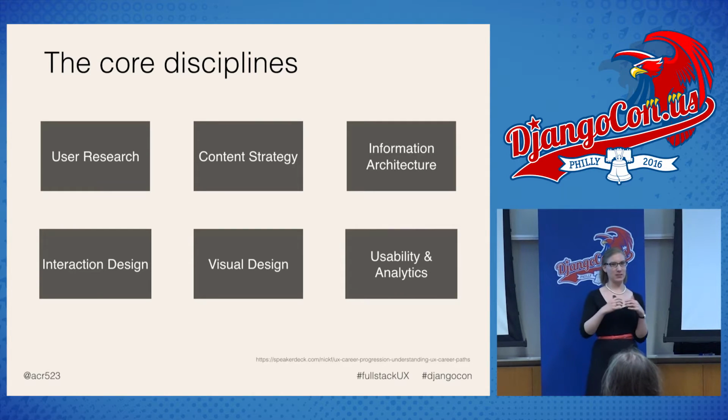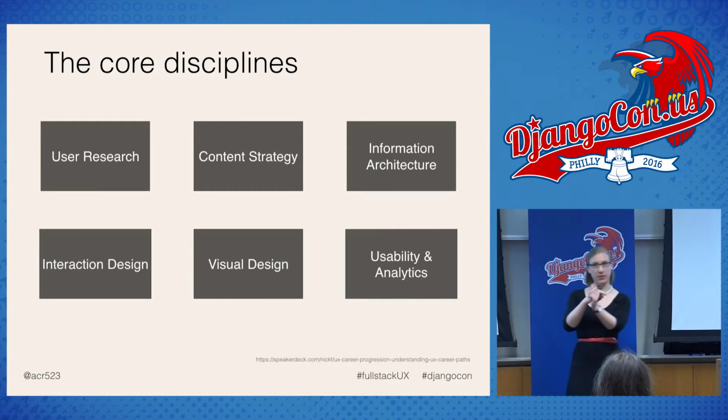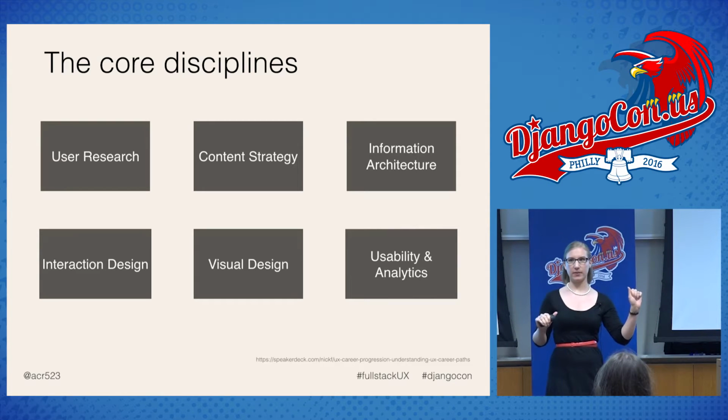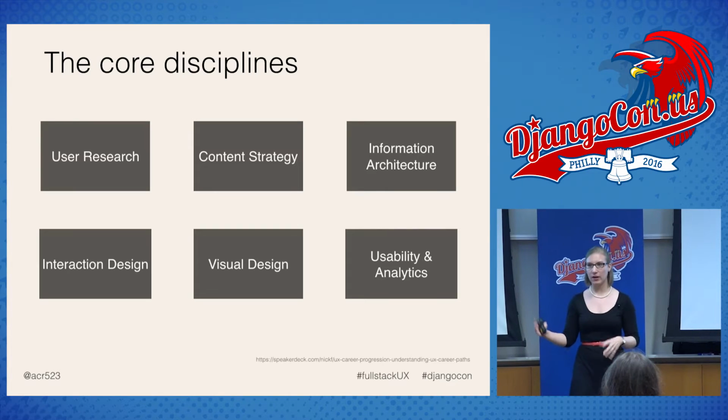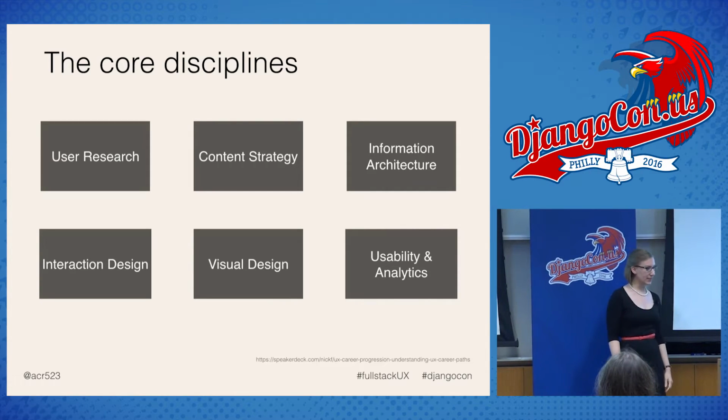So when I say products, I'm being very broad here, but the core disciplines when we talk about digital: we talk about user research, we talk about content strategy, information architecture, interaction design, visual design, and then usability and analytics. So there's the sciences part, there's the art part, and everything comes together before it even makes it to code. So it's left-brained, it's right-brained, it all comes together.